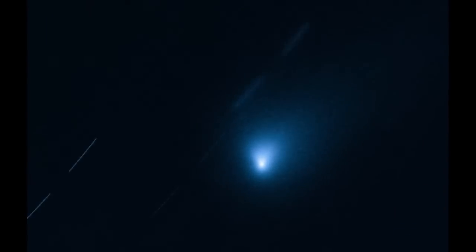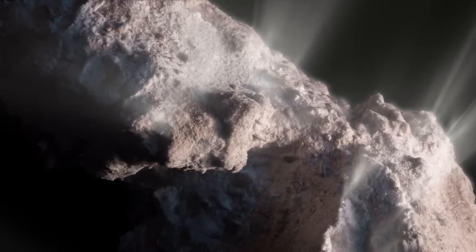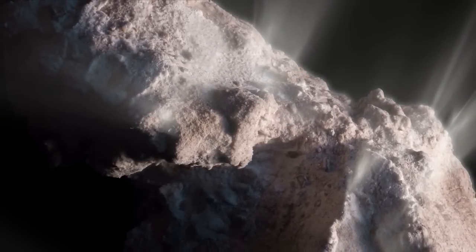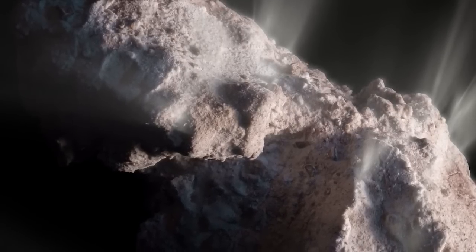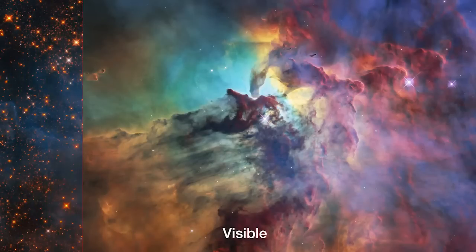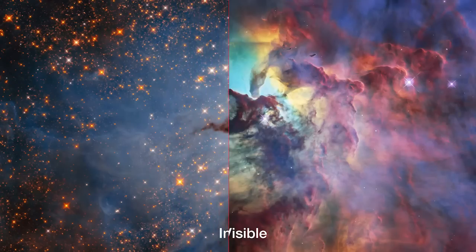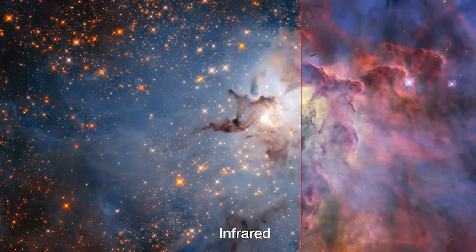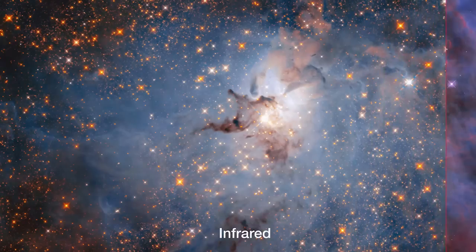In 2019, Hubble provided astronomers with their sharpest and best observation to date of the interstellar visitor comet 2I Borisov, which is believed to have arrived here from another planetary system elsewhere in our galaxy. Hubble's high-resolving power has also been crucial in the investigation of regions of star formation, both in the Milky Way and in other galaxies, and its infrared capabilities have allowed it to peer through the thick clouds of dust and gas present in those regions.